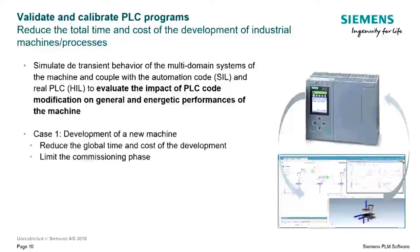And of course, we have different cases. The first one is when you are developing a new machine. That means that if you have the mechanical department using Simcenter Amesim to size the different subsystems of the machine, the same model can be used to support control and automation people to validate their control strategy. The benefit will be to reduce globally the time and cost of the development, because you can share this model between departments, and limit the commissioning phase on the real machine.